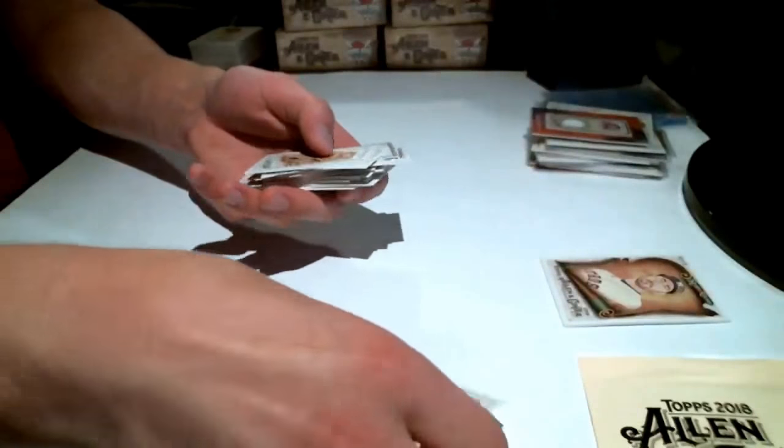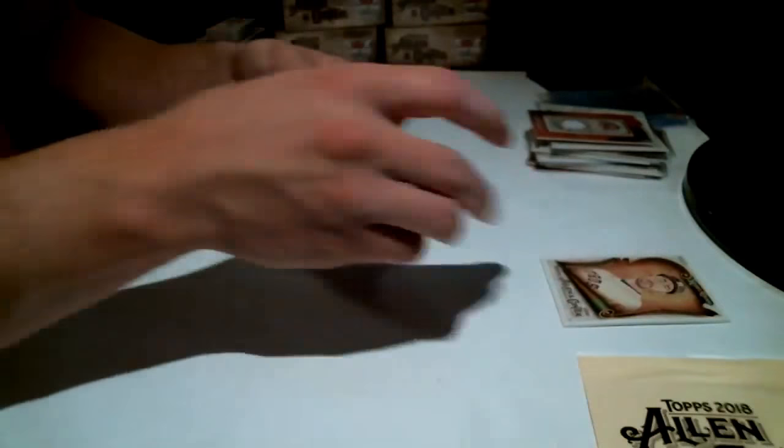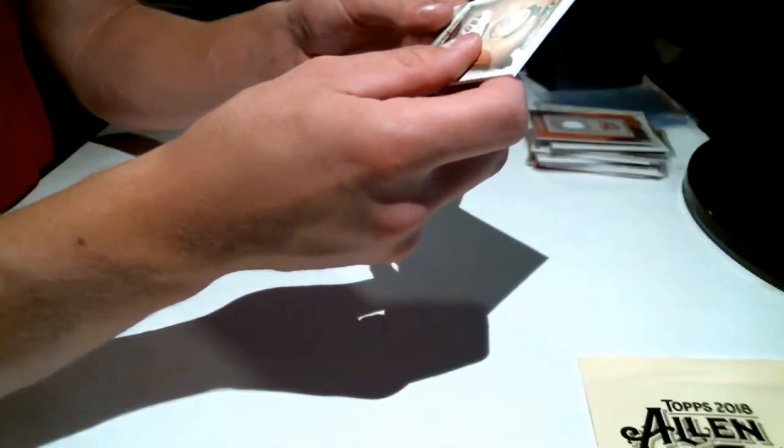I'm going to go ahead and put the Verlander rip card into a sleeve, and then if you want me to rip it, just let me know. If not, I'll go and send it to you, all right? Yes, I'll let you know. Yeah.